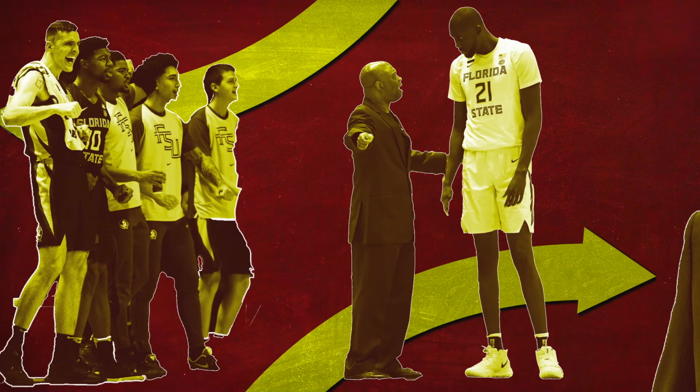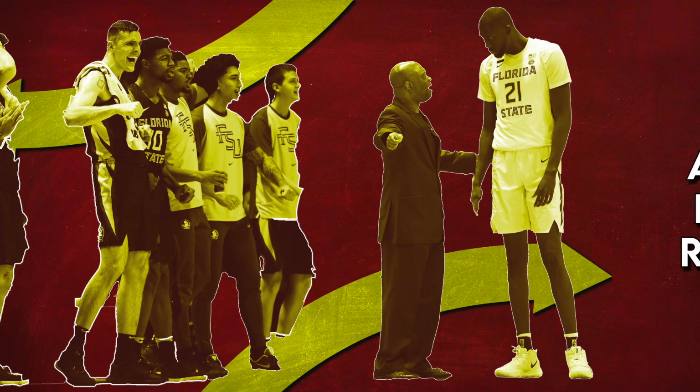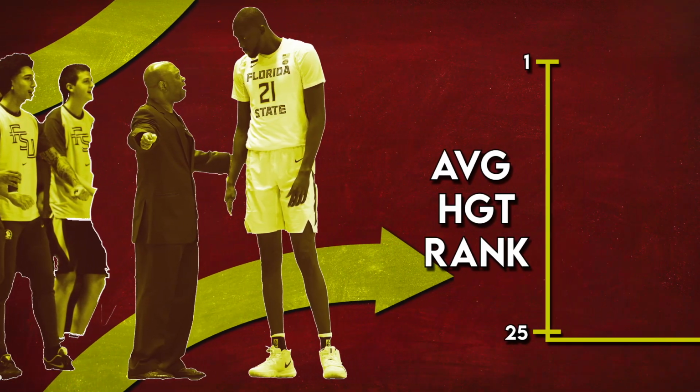There are a few things that mark a Leonard Hamilton coached team, the two biggest being their height and their tendency to heavily rotate through players. Hamilton will often put 10 or 11 players on the court over the course of a game. His philosophy being that some teams' top 5 might be more talented than his, but no one has a better top 10.